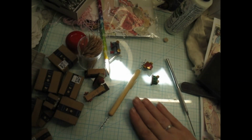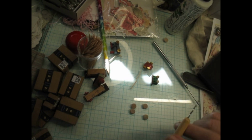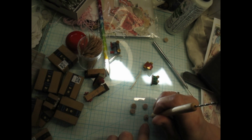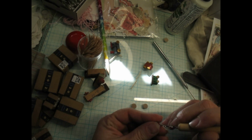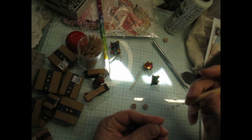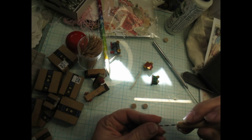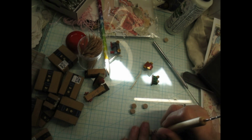All right, you guys, I've got these sanded to a decent place. And I've gone ahead and poked a little guide hole here. I don't know if this tool is going to work. This is meant for clay, but I'm going to try to drill a hole in here. Maybe it'll work, maybe it won't, but it looks like it's about the right thickness to stick a toothpick in, if I can get it to work.